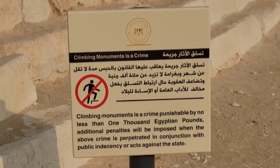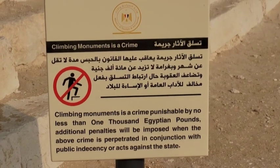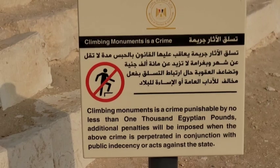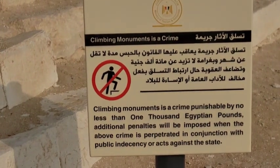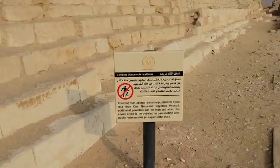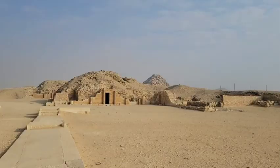It should go without saying, but as tempting as it may be to want to climb these pyramids, it is a crime here in Egypt, and punishable by no less than 1,000 Egyptian pounds. That's not a lot, but still, you don't want to commit any crimes in a foreign country. So, do not climb on the pyramids.